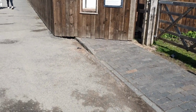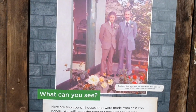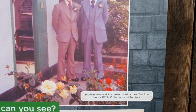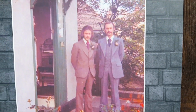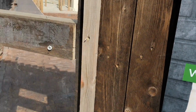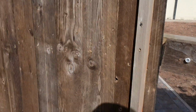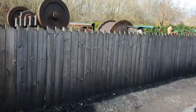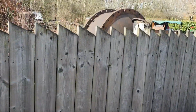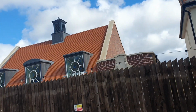And here, on my construction update, cast iron house. Brothers Alan and John Aston outside their cast iron house, BLC collections and archives. So there's lots coming to the Black Country Museum, lots and lots to look forward to. This is all the new build.